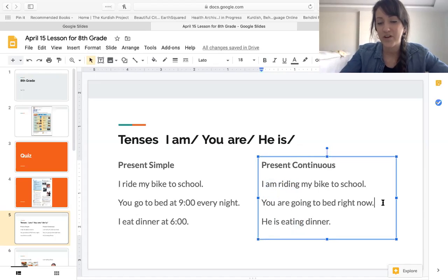In this sentence, what are the 2 verbs? Are and going. The first verb is are. The second verb is going. So we add ing. In number 3, we have 2 verbs. What are the 2 verbs? Is and eating. The first verb is the simple to be verb, and then we have eating. We add ing to eating.